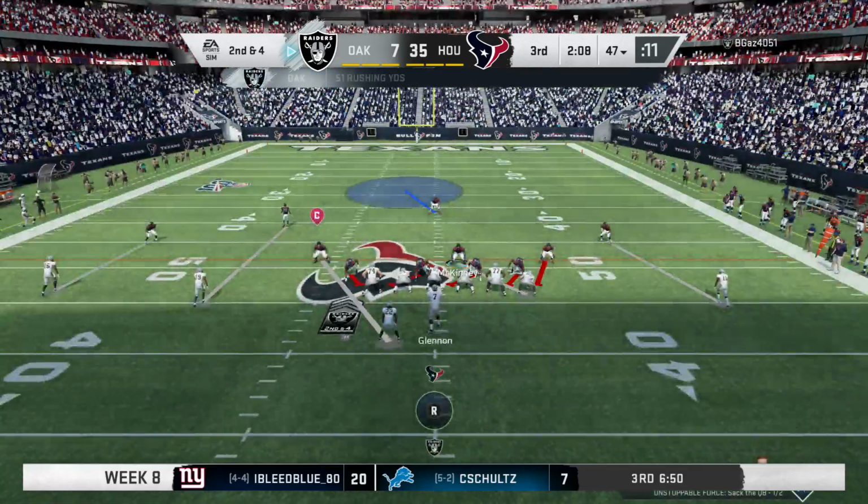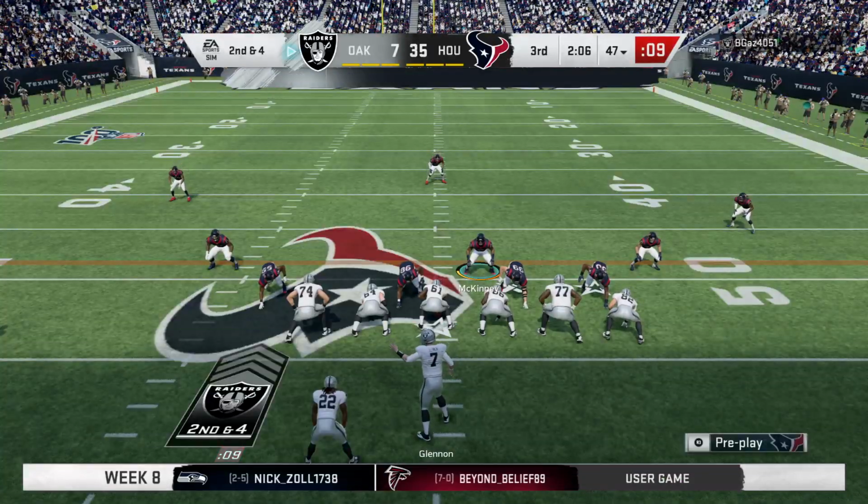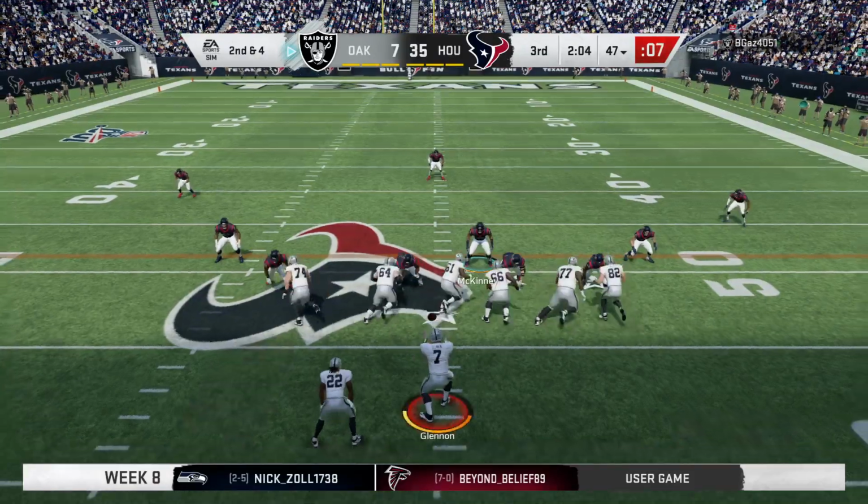61, matchbox lights. Watch safety creep. Watch safety creeping. Safety's creeping. Hit it.